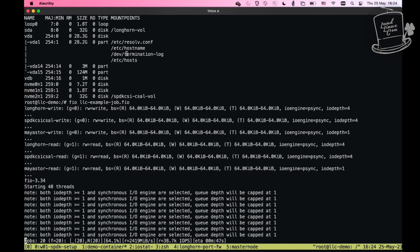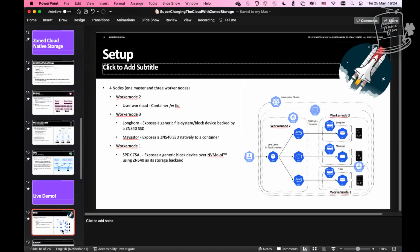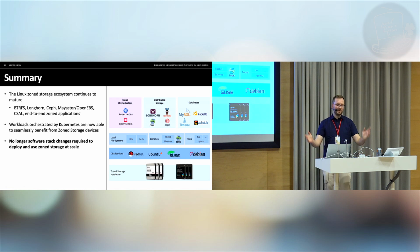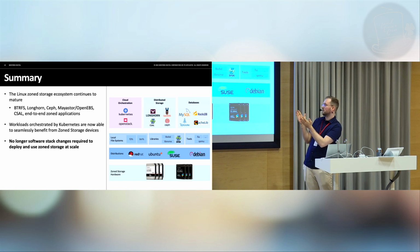So that wraps it up basically. I have one more summary slide that I can go through. The Linux zoned storage ecosystem continues to mature. We now have Btrfs, Longhorn, Ceph, OpenEBS's Mayastor, CSAL, and end-to-end zoned applications. You can seamlessly deploy your workloads on zoned storage now with Kubernetes, and you no longer need to change software stacks to deploy zoned storage at a larger scale due to Longhorn, Btrfs, and CSAL. Thanks for having me.